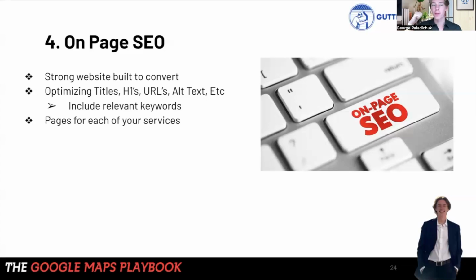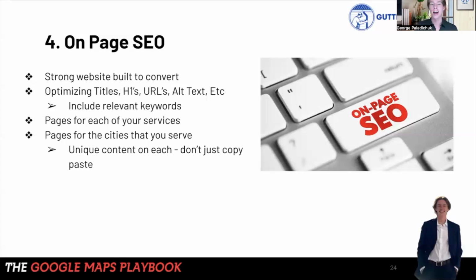Also, making sure that you have pages for each one of the services that you offer, installation, cleanings, guards, whatever it is, and also having pages for each of the cities that you serve. So your hometown, and then the 10 surrounding cities and sub-cities that you serve around you. Super important. But making sure that you have unique content on each one of those pages. Don't just copy and paste and switch out the city name. Have unique content on each one of those pages that speaks to that exact location that you are referencing. And then you want a meta description that sells the click, right?